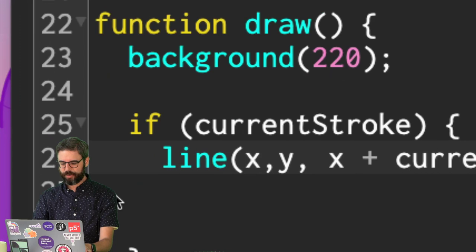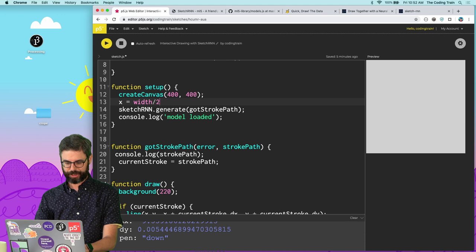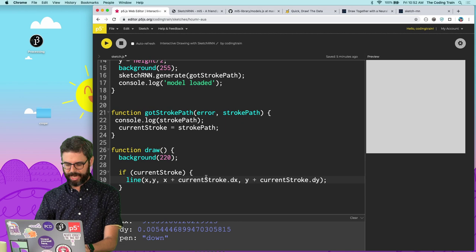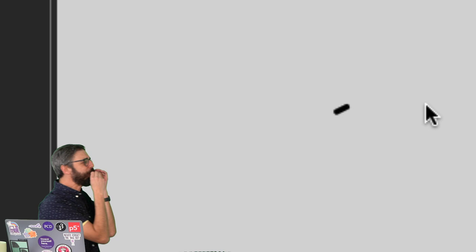So in other words, I need some new data here. I need to have this idea of where the current pen is. And this is up to me. This is not part of the model. The model is just telling me relative directions to go. So I'm going to create my own variable called x and y. In setup, let me initialize it to just the center of the canvas. Let me fill in the background with white, and then draw this line, let's say a stroke of 0, stroke weight 4, so it's a little bit thicker, and let's run this now. There it is, my cat, meow!